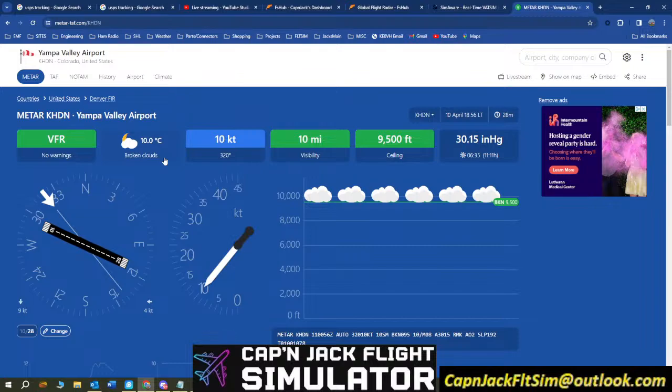And we're set. Okay, let's go through some descent prep. We have our ATIS airport information. Altimeter is checked. Radio, we need to get the CTAF for Hayden. So let me do that here real quick.